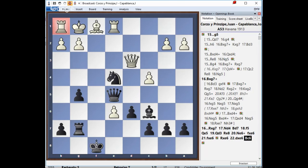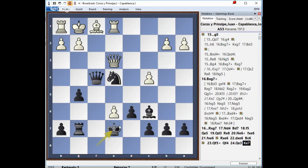And take a look. After the exchange on bishop c6, white played queen f3 check, and black was comfortable enough to even offer an exchange. That was great. Queen e3, king e7. Now you're probably wondering, Valeri, this is crazy. What if white just exchanges? I mean, he's winning, right? No. Tell me how he's going to get that rook out of there.